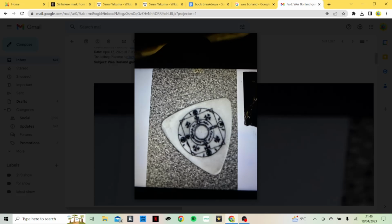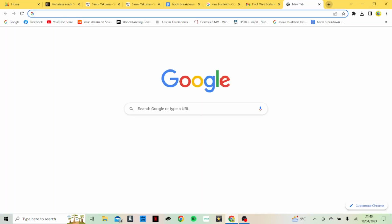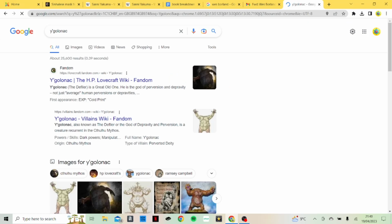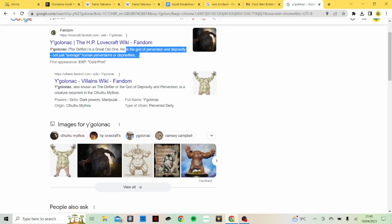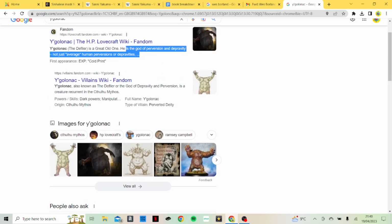Sigils are often used to make personal invocation symbols for their own personal desires or gods. Ugolanak is actually a god from the H.P. Lovecraft fictional world. He's known as the Defiler, a Great Old One. He is the god of perversion and depravity, not just average human perversions or depravities. It goes on to be like the worst kind of depravities. Depravity and perversion is a creature recurrent in the Cthulhu mythos.